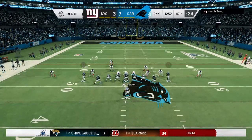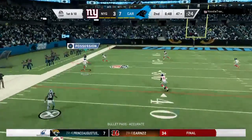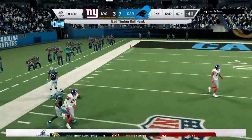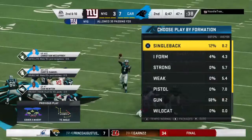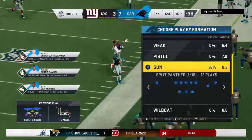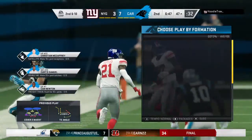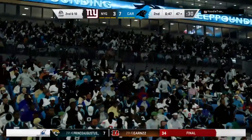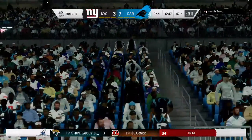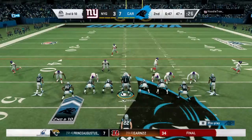48 for Mike. On 1st down, Newton. And nearly picked off. Surprising to see a defender of his caliber let it get away, but it does get away and it's 2nd down. So after the incompletion on 1st, now 2nd and 10.